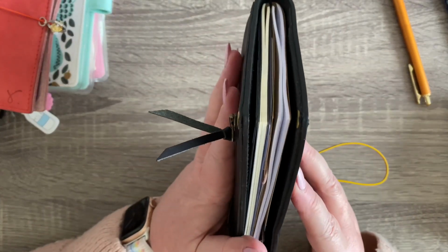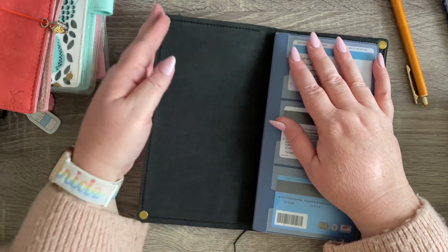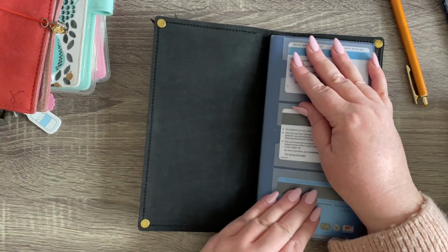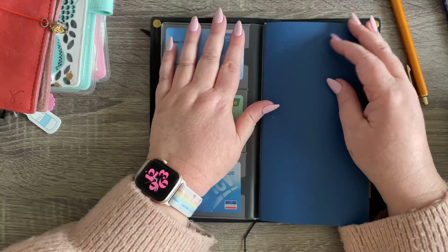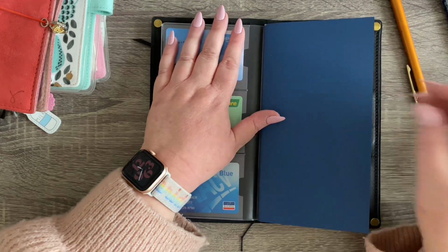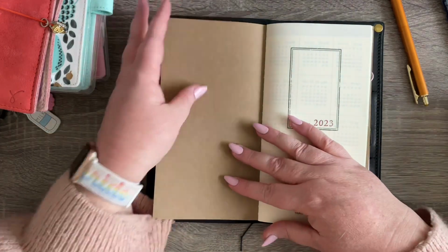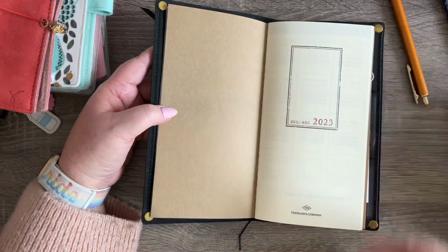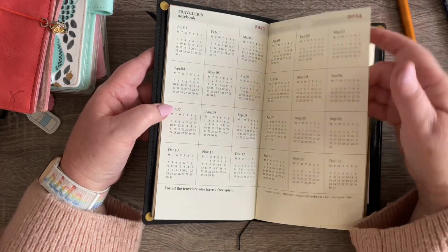So let's see. Okay, so on this side I don't have anything, just those rivets, and then I've got a card pocket here that has some of my cards in there. On the other side of here, it's just my medical cards, but let's not show them. I've got this book in here. So this is a diary insert from Traveler's Notebook. It's called Weekly Plus Memo, and it has the year at a glance.